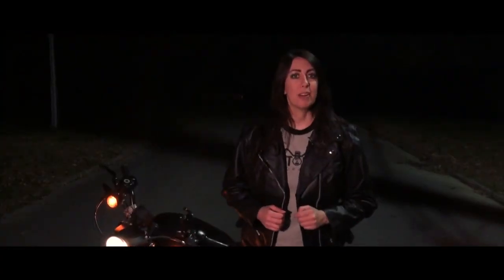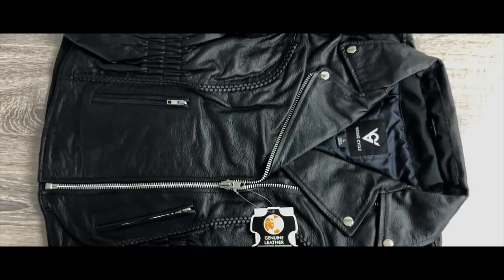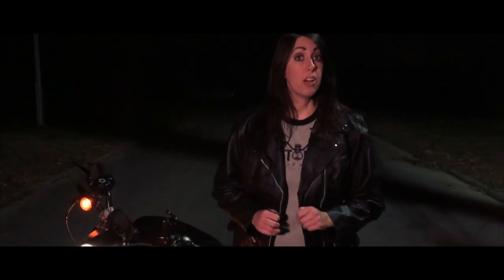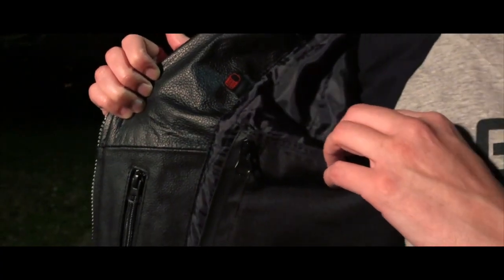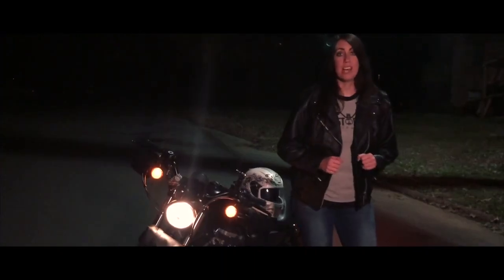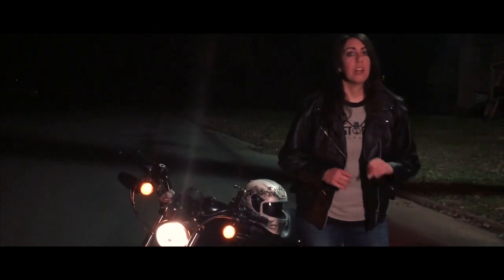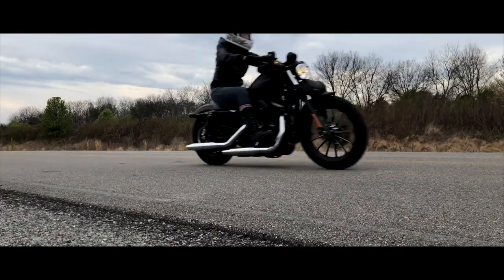But I'm here to talk about the VikingCycle women's cruise jacket. This jacket is awesome and I often wear it on my investigations and motorcycle rides. It has many pockets that you can use to store your devices in, everything from cell phones to sunglasses to wallets, or anything really that you would carry on a long ride.